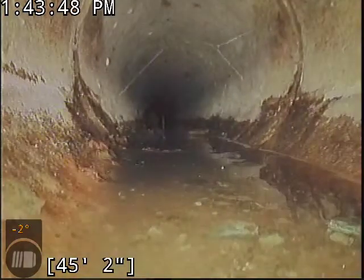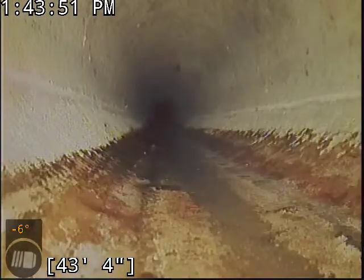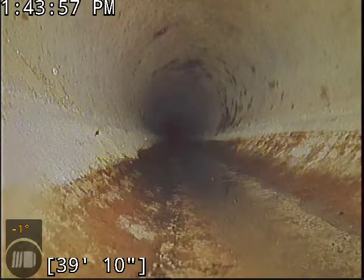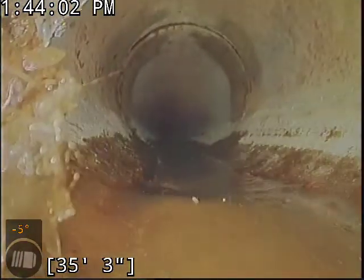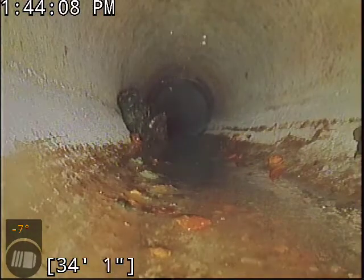But anyway, that joint right there has staining. It's also somewhat separated. That one is open to the ground, at least to a certain extent. Then we have another one back in here, closer in the Transite. That's the same way. Right here, and you pull back, you can see the water staining that's coming in at that joint. So both of those are letting groundwater into the line.